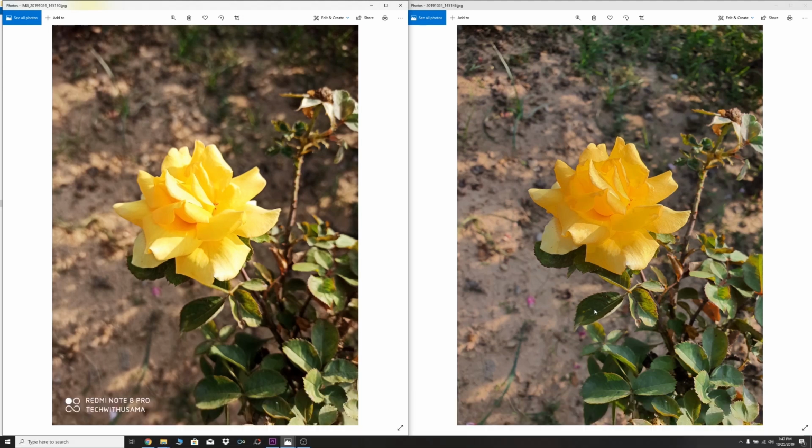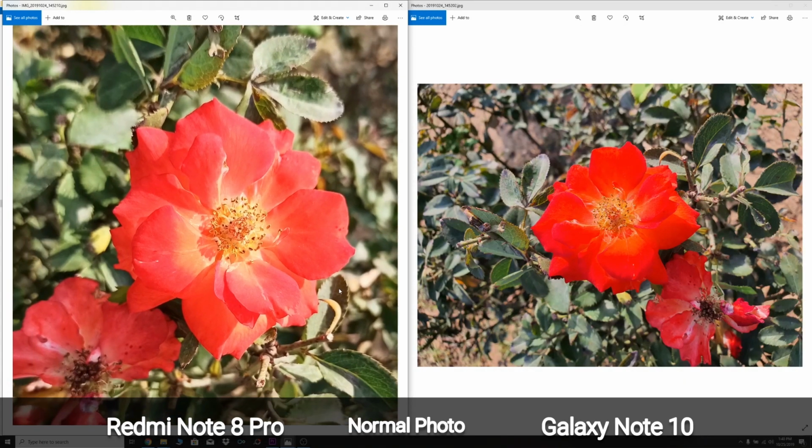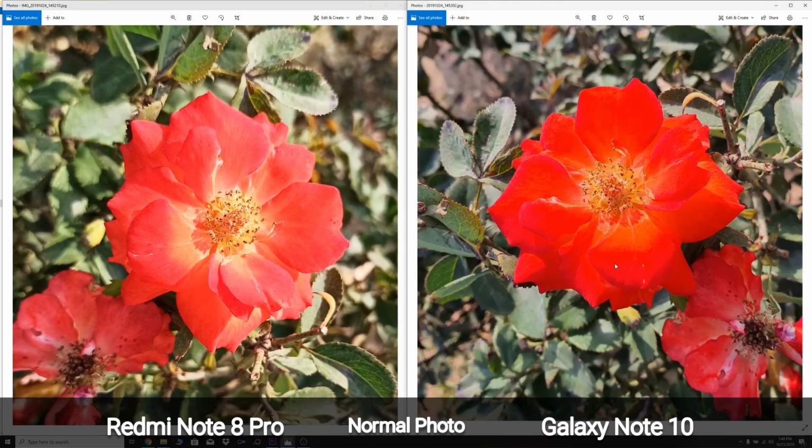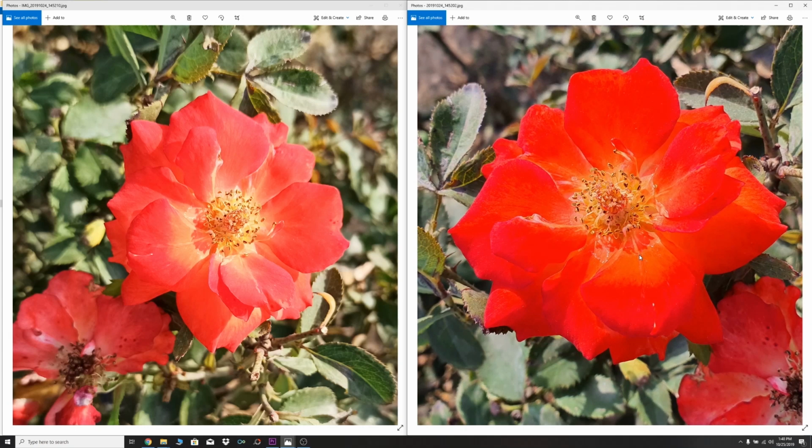Note 10 is trying to maintain the colors. The picture on the Note 10 looks crispy. Once again, the details are better on the Note 10. And I have no idea what the Note 10 is doing with the colors here. It does maintain the details, but the picture is too oversaturated.